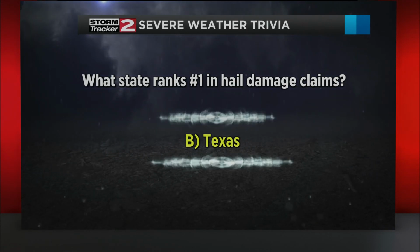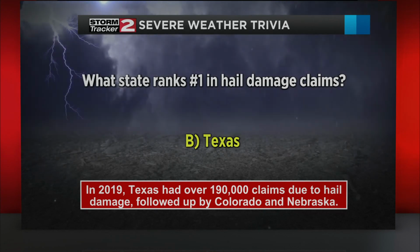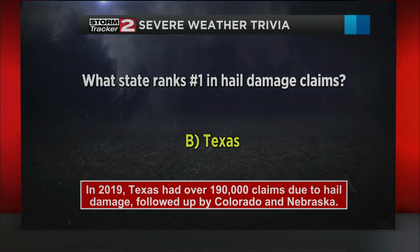So, it's B, Texas. So in 2019, Texas had over 190,000 claims due to hail damage, and it's followed up by Colorado and Nebraska.